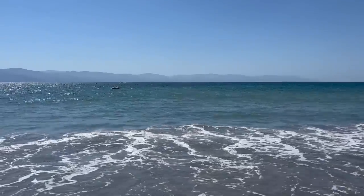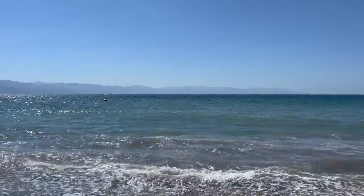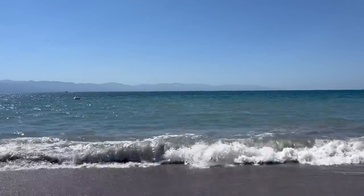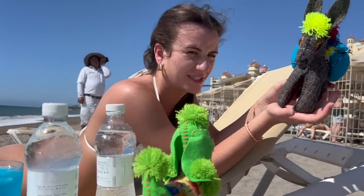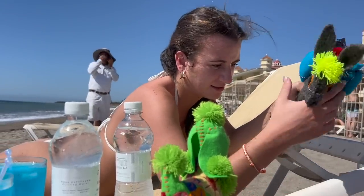I am such an ocean swimmer, but the tide here is so insane. I don't think I could swim in this water safely. The waves don't look that big, but they're insane. Yeah, I like the stiffness of the donkeys. Yeah, the other guy's donkey. Oh yeah, I liked him yesterday.